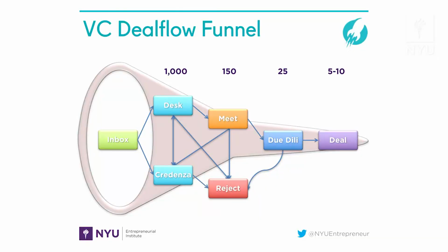So the goal of getting onto their inbox, as Arthur likes to talk about, is to get on their desk, which is a euphemism for saying being front of mind, not being relegated to the credenza, which is behind them, out of sight, out of mind. If you're on my credenza, I forgot about you already. And the goal of that is then to get to that meeting.